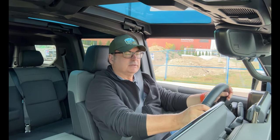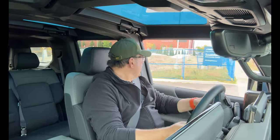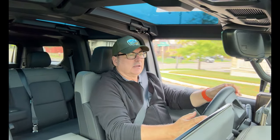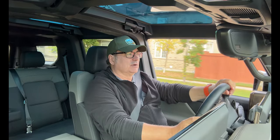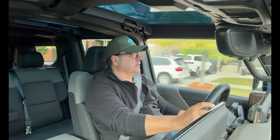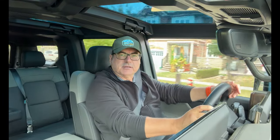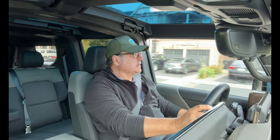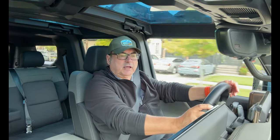Excellent. It just really took me away how easy this vehicle is to drive. Yeah, it's a little wider than a normal car, so you're going to have to be cognizant of that fact. I'll just roll up the window so I don't get too much wind noise here. It's warming up now, but it's an extremely pleasant vehicle to drive.